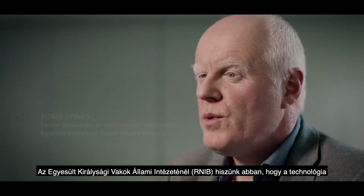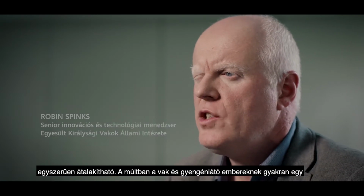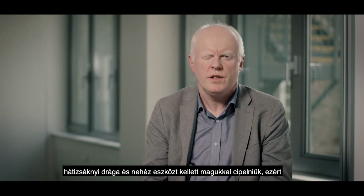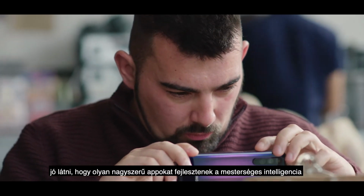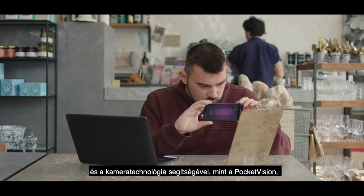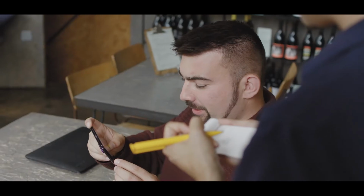At RNIB, we really do believe that the power of technology is quite simply transformational. In the past, many blind and partially sighted people would have carried around a rucksack full of different devices. Those are expensive and also bulky. So it's great to see apps like PocketVision being developed, utilizing artificial intelligence and high-end camera technology as a response to the needs of people with low vision.